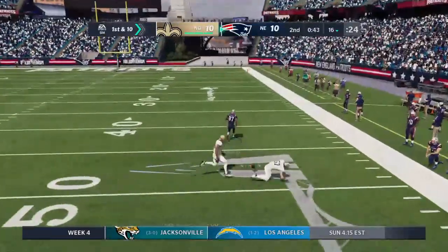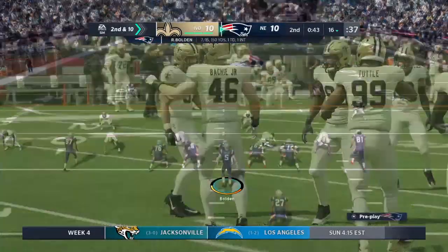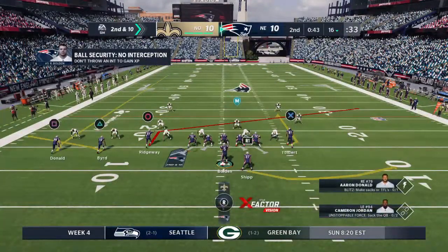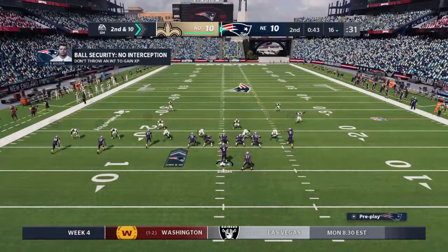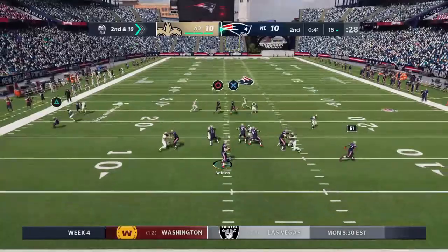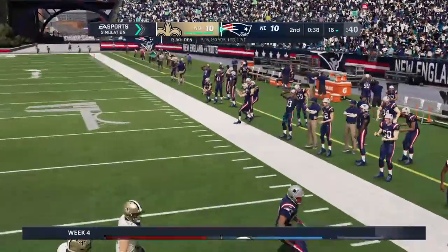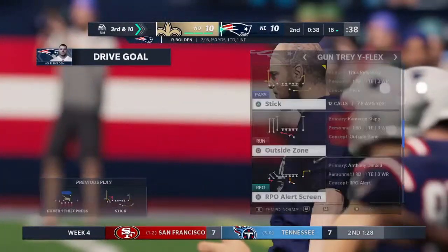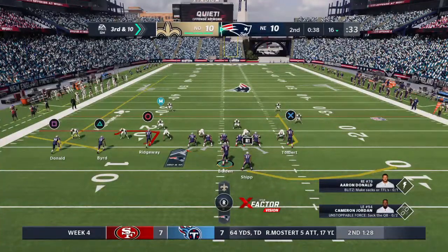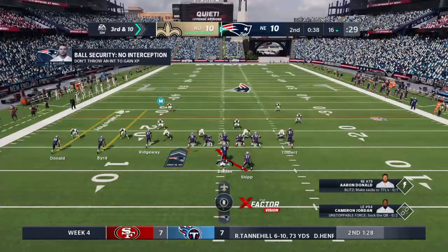He'll rifle this one deep right side. And he knocks the ball away, and it falls incomplete. So after the incompletion on first, now 2nd and 10. To throw again. Bolden. And he fires one incomplete. Bolden's pass. Now they face a 3rd and 10 after back-to-back incompletions. Brings up a third down and 10 yards to go.